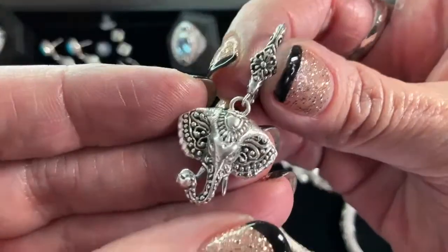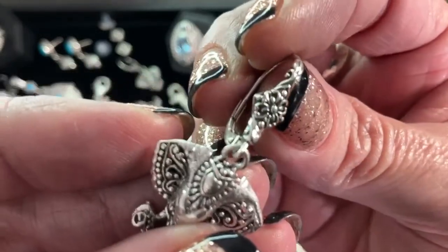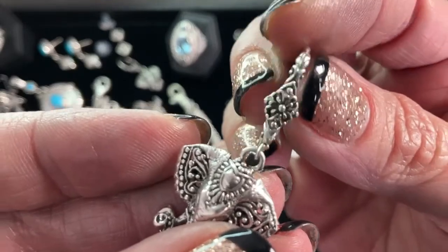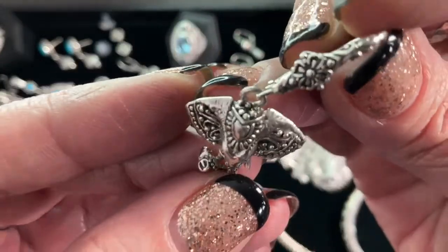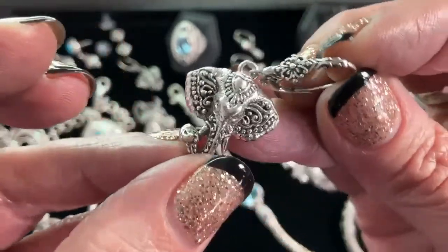Okay. And then also, do you see the detail? I mean, something this small, do you see, I love, this is this new French wire we did. Is that just gorgeous? This is the new one we just did. I mean, so ornate. You still get that same little detail on every little piece like that.